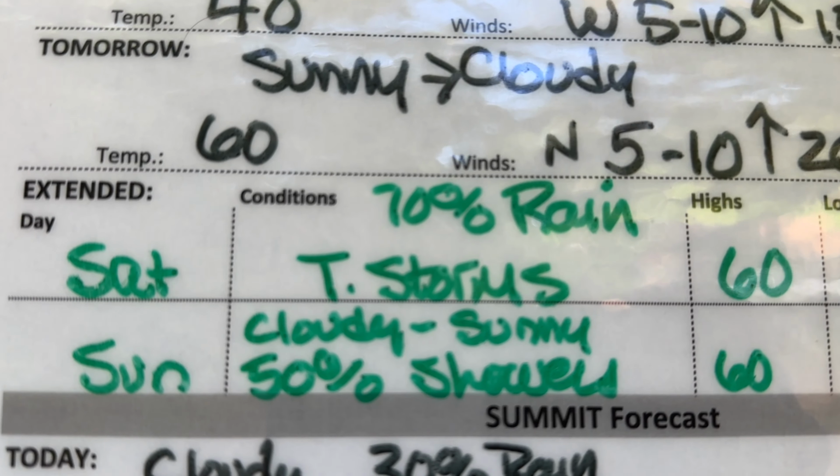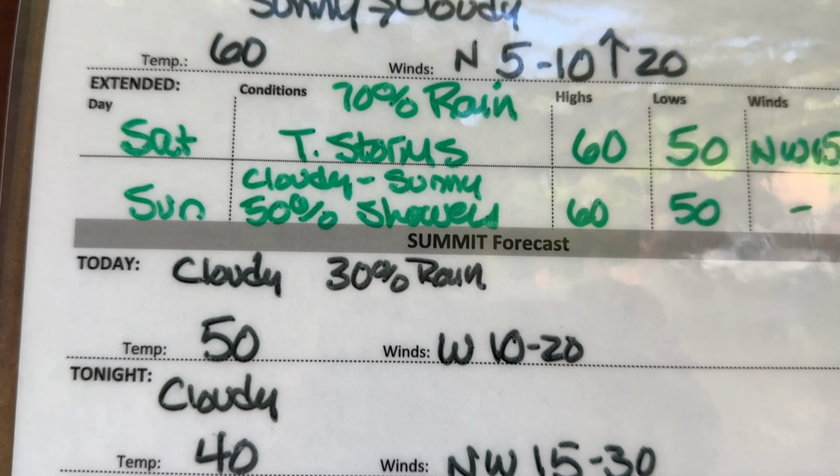Today's weather is up. They radio in to get this every morning. Tuesday, September 14th, 6:12 a.m. Cloudy, 70% chance of rain and morning thunderstorms. Tonight, cloudy, 20% shower. Tomorrow, sunny. Then Saturday, 70% rain and thunderstorms. We're out of here on Saturday.